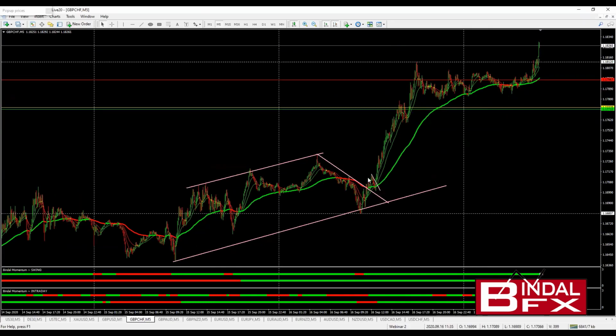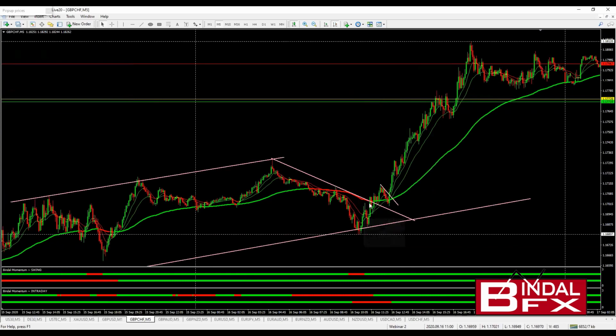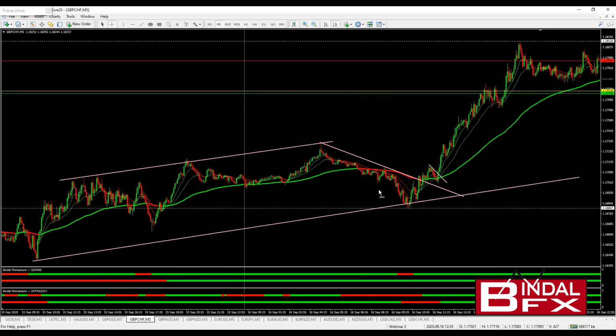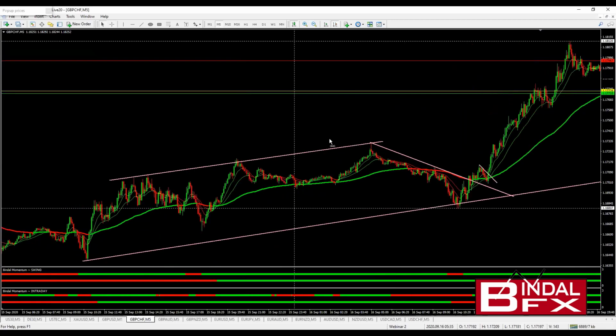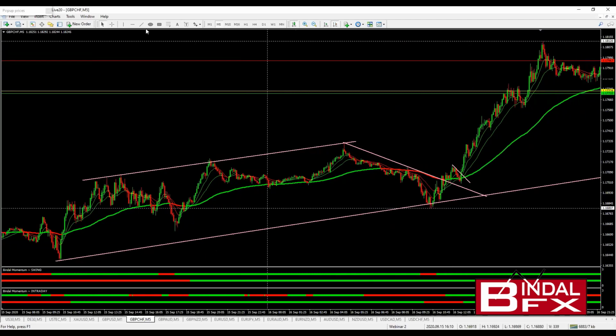waited for the break, mini pullback here, and look at how price is holding on to the ribbon all the way, holding on to the ribbon, holding on to the ribbon, breaks on that mini pullback, entry there, stop there. We've already identified the big 1, 2, 3, yeah, and the wavy trend line, the break of trend line.